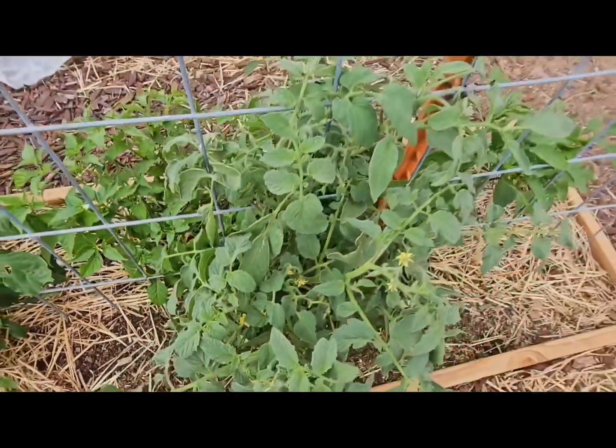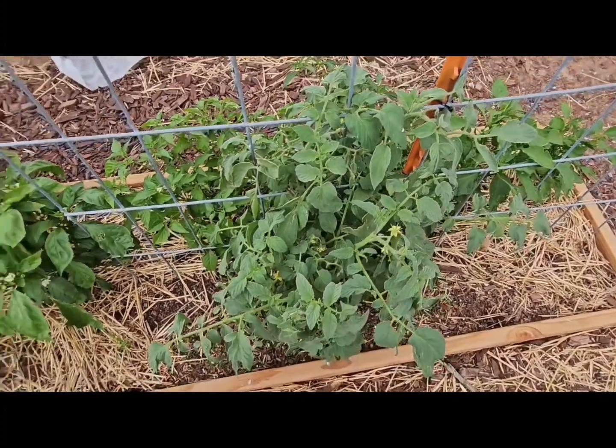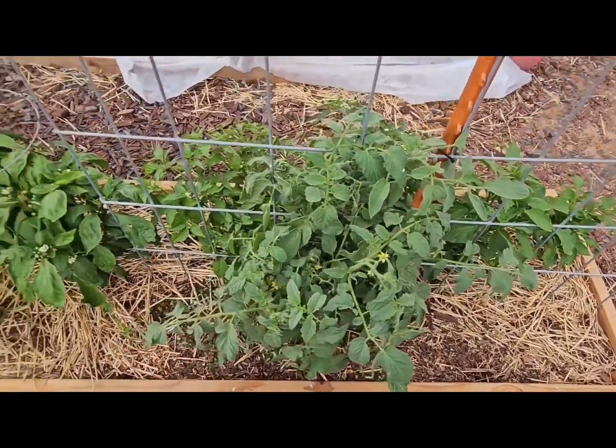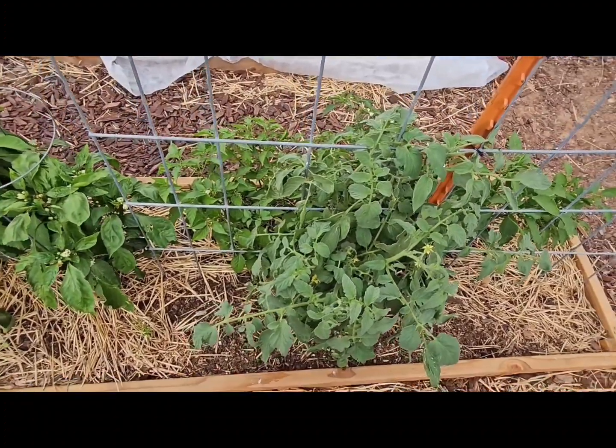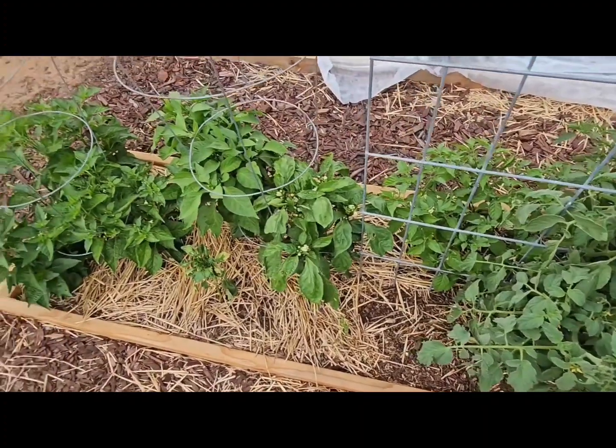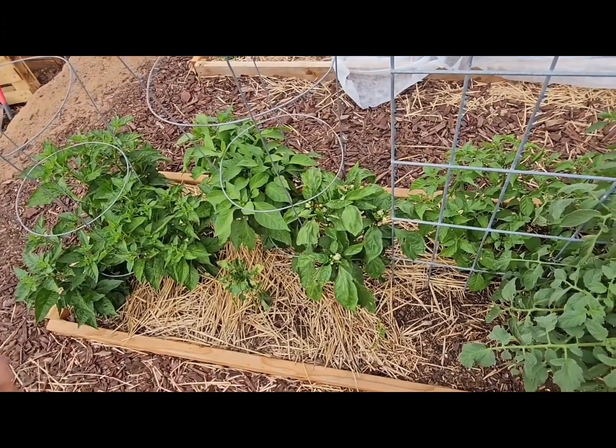But it's not like any other tomato that I've grown. But it's okay. I have resigned myself to not having tomatoes this year. That's okay. I will buy tomatoes locally and help someone out who's selling tomatoes.